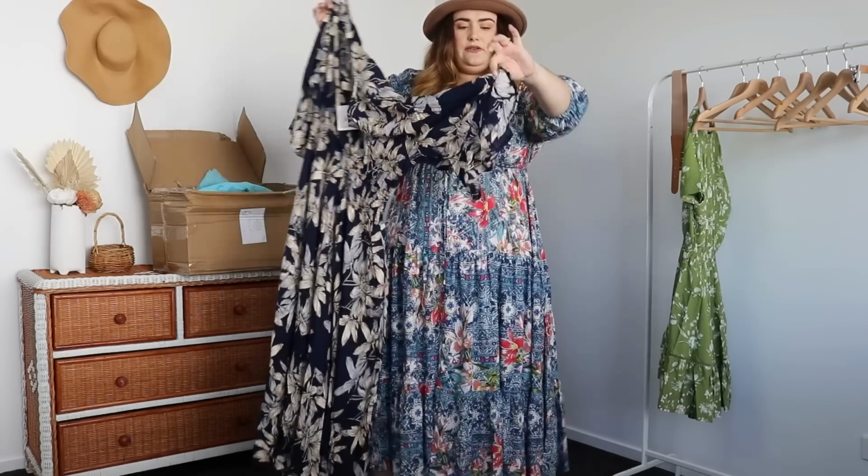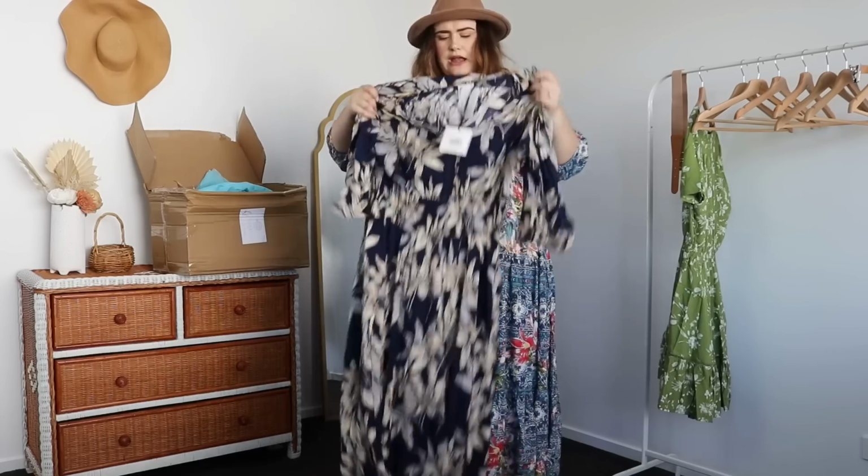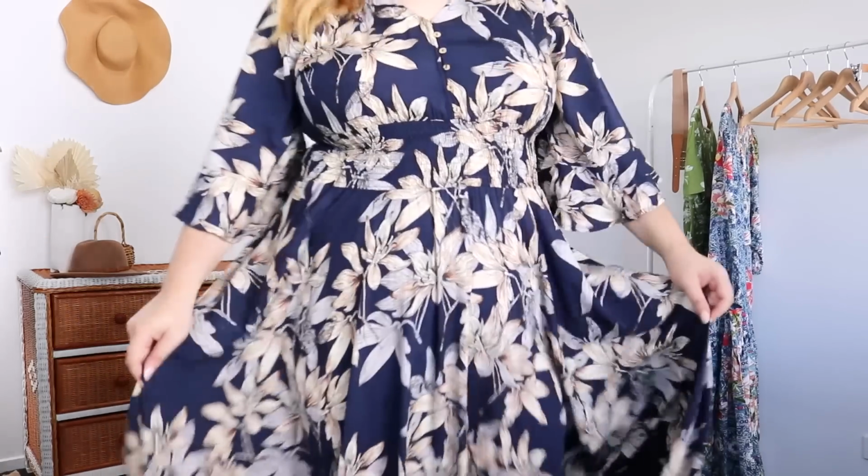So the sleeves are different on this garment. They go wider with a little frill at the end. I'm thinking they'll end around the elbow actually. A nice thick stretchy waistband, perfect to belt or leave not belted. Okay, so this is the Frigg Maxi On. I adore this print, you guys.